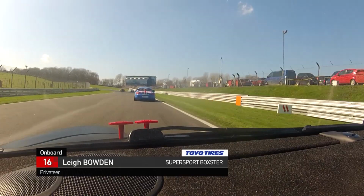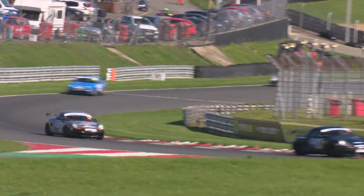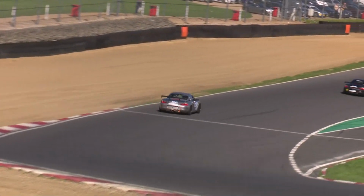Bowden and Baker, the last couple of years production class champions. We haven't got any production runners today. There in the 28 car is Andy Baker, the man from Sheppey, so this is very much his home race. We've got another outing here on the Indy circuit at Brands Hatch later in the season.